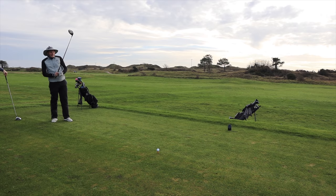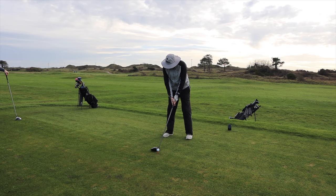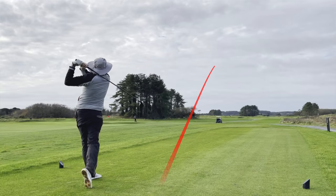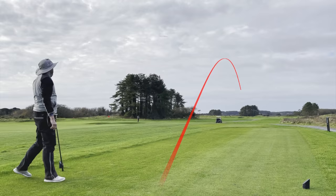Okay, driver for Bernie. Again, up the left-hand side and let it move from left to right is the ideal. Yes, that is perfect. Come on, hit it. At the bunker and then moving a bit. Great drive. Yes, very good, Bernie.